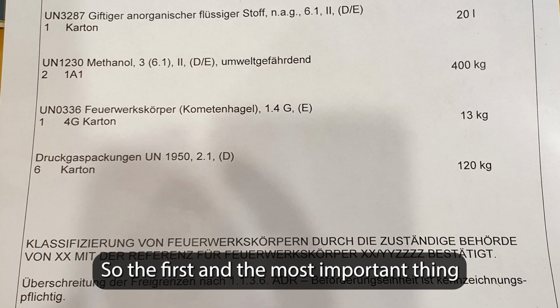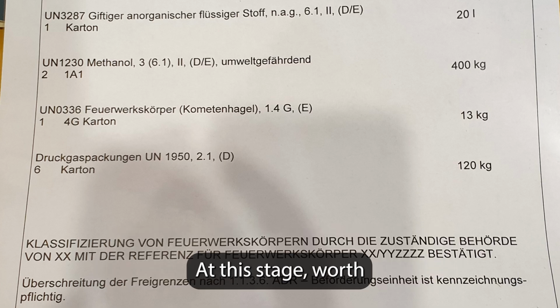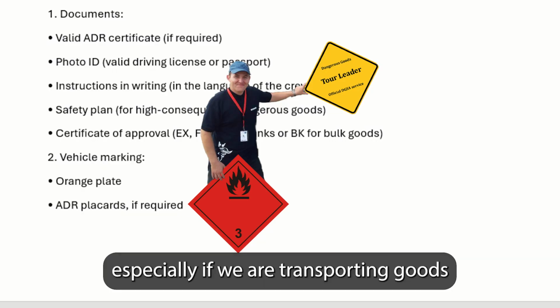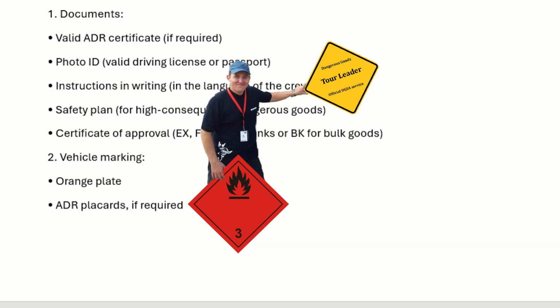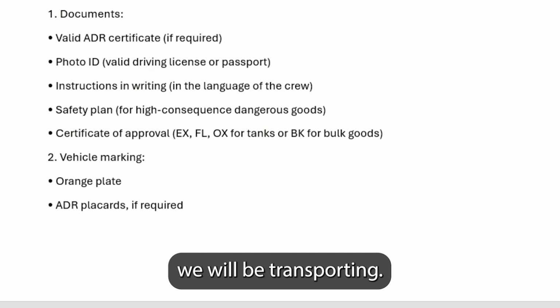So the first and the most important thing is to prepare properly for the transport of dangerous goods. At this stage, it is worth involving a dangerous goods safety advisor, especially if we are transporting goods that we haven't transported before. What should be checked after the order, once we know exactly what dangerous goods we will be transporting?